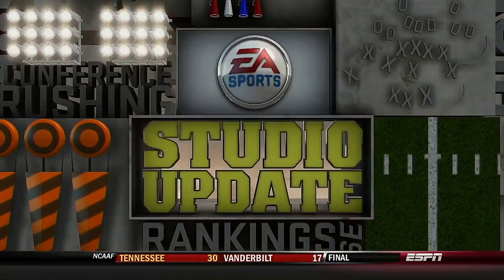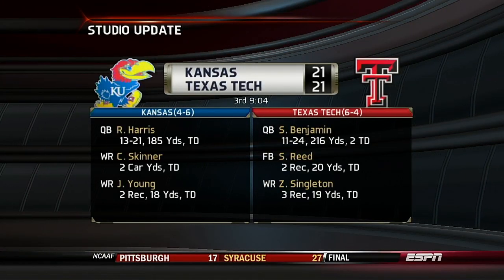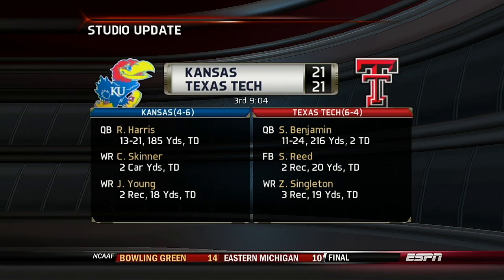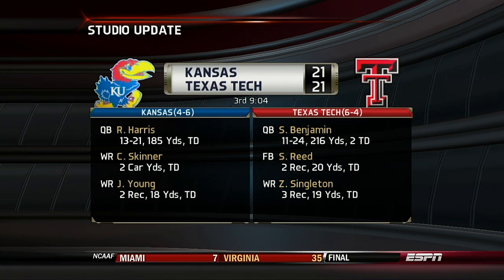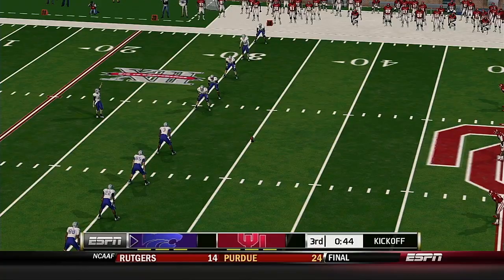Let's get an update now. Here's Reese Davis. Reese. Let's have a look at some scores from around the country. Several surprises today. And we've been keeping an eye on this one all day. The Jayhawks continuing to pound the rock on the ground and score a touchdown. Skinner's knack for hitting the hole has been most beneficial as he's found the end zone. Every punch has been counterpunched. A 21-21 tie. This one's 28-6 here.